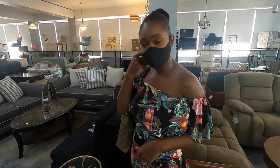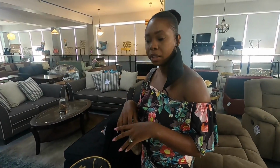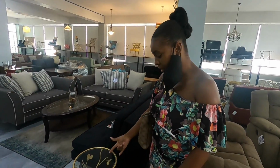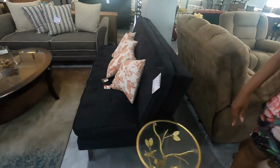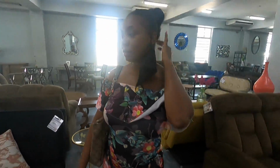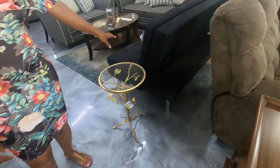Guys, I was feeling this end table really hard. Like, it is so cute though, but there's a problem. It is gold, and the center table that we have for our living room is silver. So yeah, it's a no-go. But look at it, it is so cute. Like, I'm just feeling it. Look at me still looking. My front top in silver.